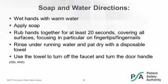Once you have scrubbed briskly for the 20 seconds, then you rinse the soap off under running water and dry your hands with a disposable towel. But do not throw the towel away immediately. You need to use the towel to turn off the faucets and then turn off the door handle. If you do not use the towel to turn off the faucets, you will pick up the germs that were not only on your hands, but on the hands of everyone who used that sink prior to you.